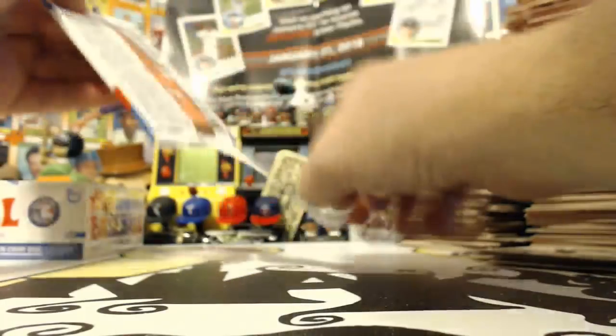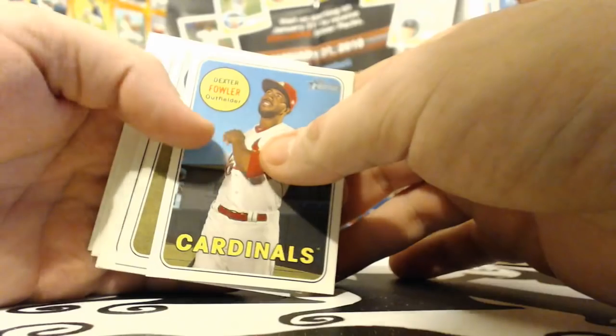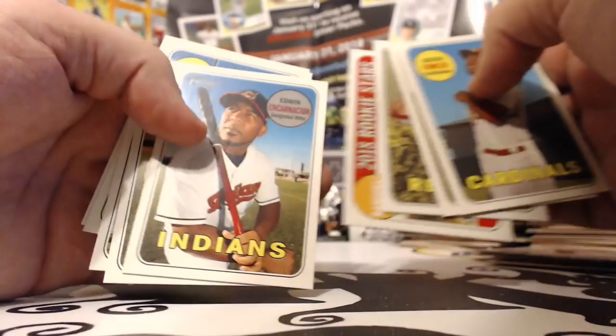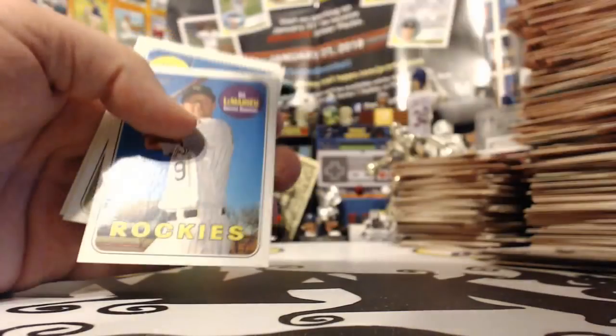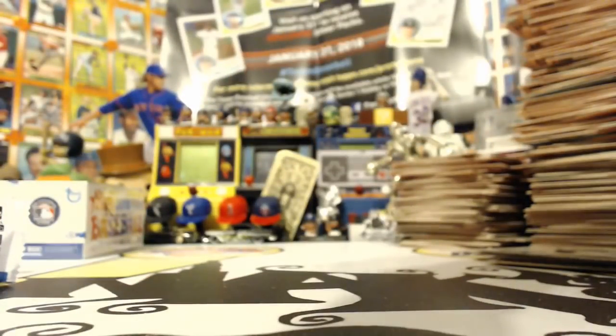All right, last pack of box three. And we got one more box to go after this. Come on, give us some last pack mojo. Willie Calhoun. Nope, nothing in that pack. All right, that's box three.